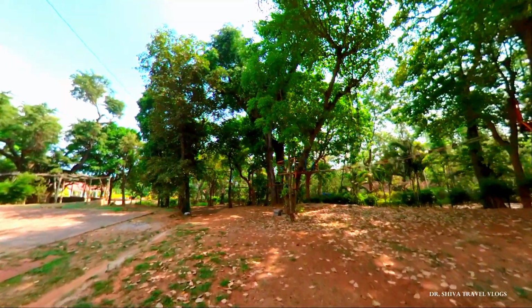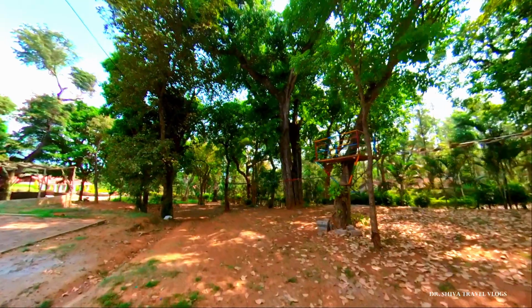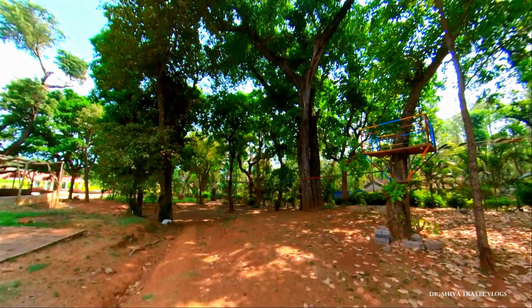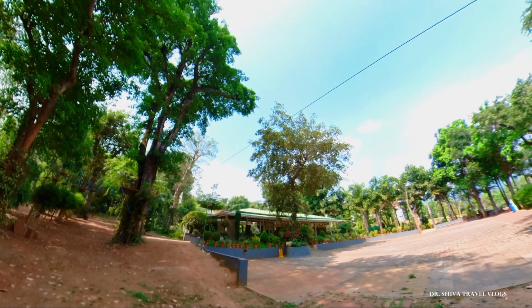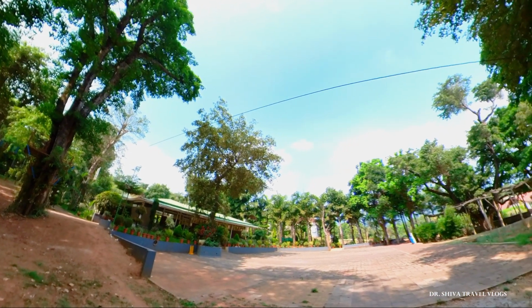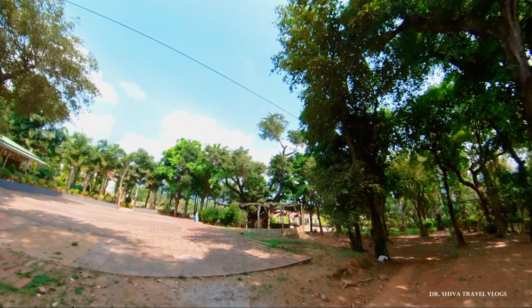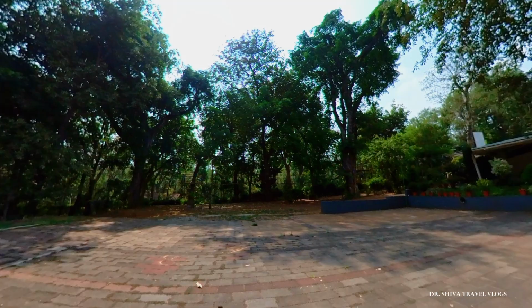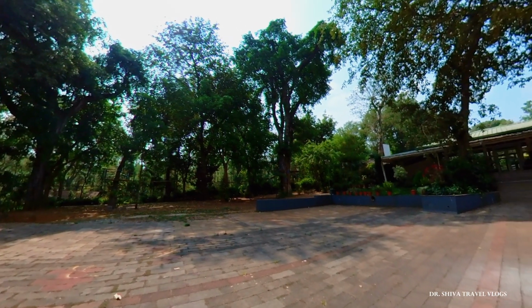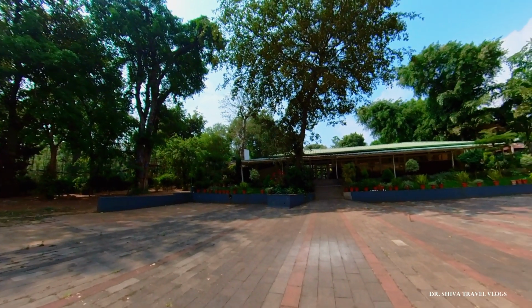The first thing that catches your eye are the ropes strung between tall trees, forming a playful network of climbing and balancing challenges. For the truly adventurous, there is even a zip line stretching across the grove, a chance to glide over the trees and feel the rush of wind against your face. Right beside the activity area stands a grand banquet hall built for large gatherings and celebrations.